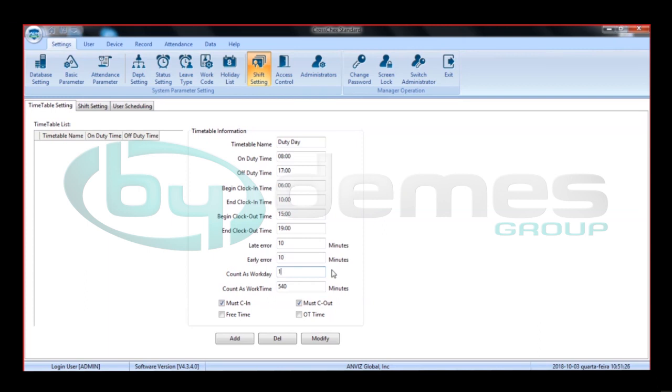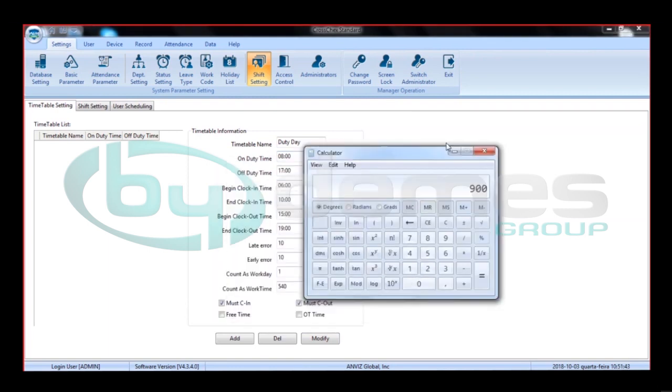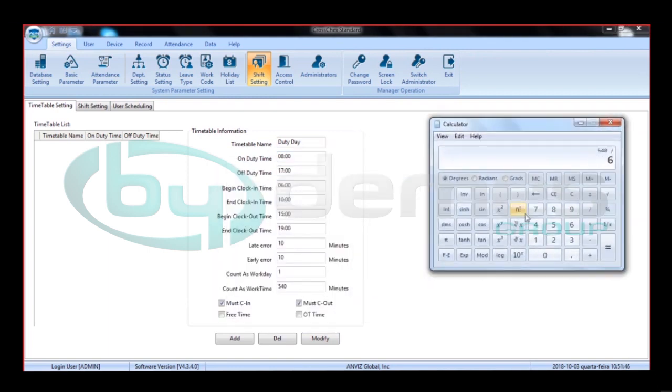And this is the last one, count as working time. This is very important too. This math is made automatically between the on-duty time and the off-duty time. They do the math and put it in minutes here. Let's see. Minutes, I guess, is 8 hours? 9. In this case, 9 hours.